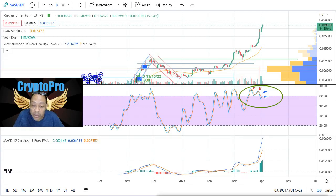Now on the MACD oscillators, this is insane. I don't know what to think about this, where you've got this much space between the fast and the slow line on the oscillators, and just rock solid dark green, solid green on the histogram, and an absolute blast off, you know, from way back in the good old days here.